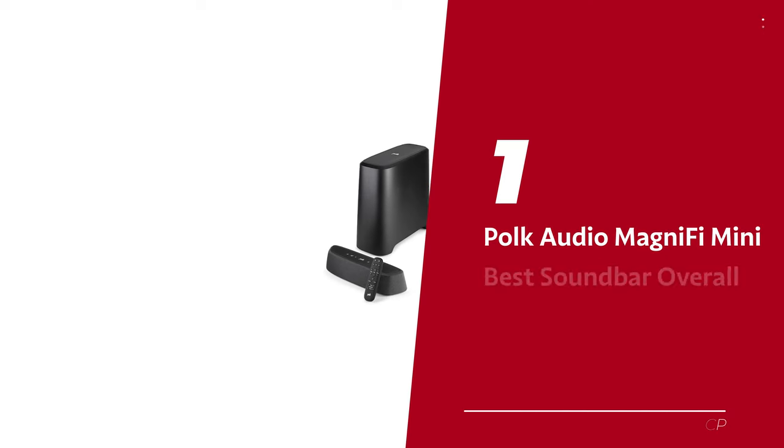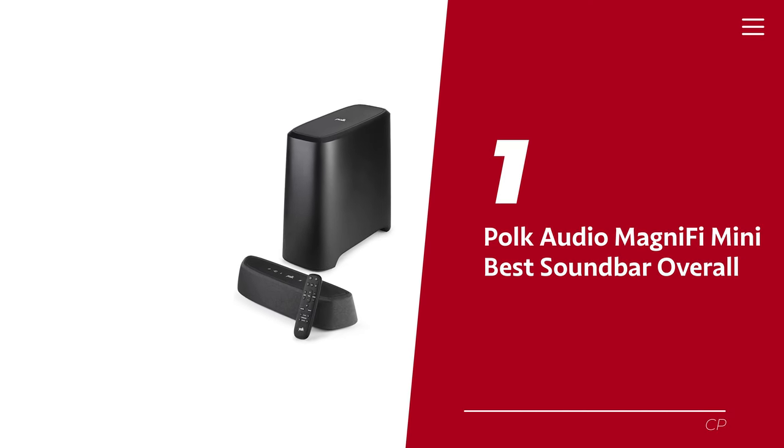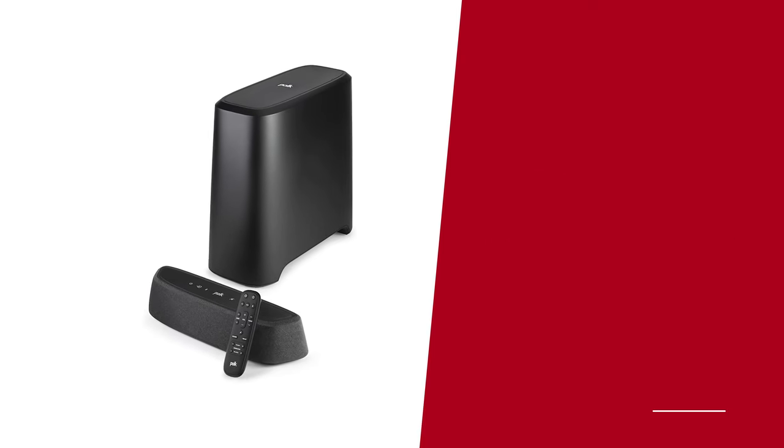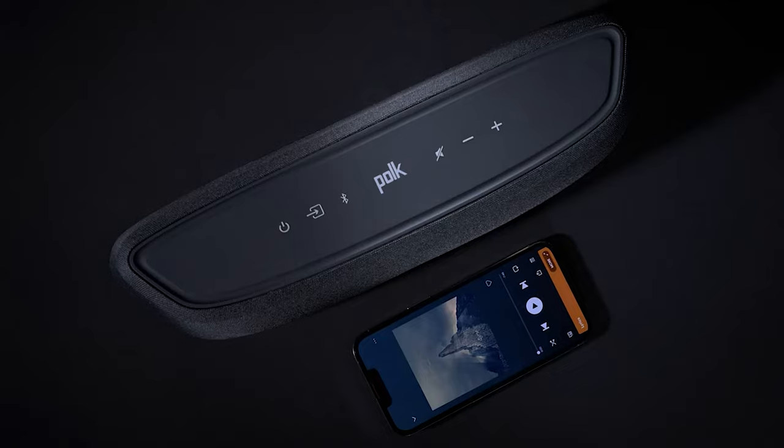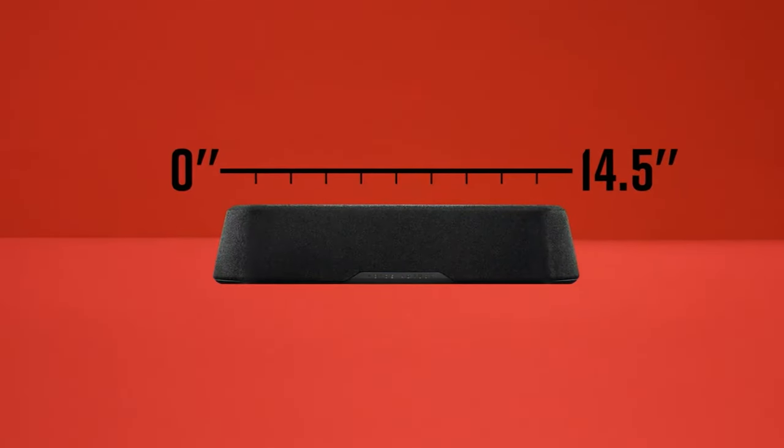Number 1. Polk Audio MagniFi Mini, our pick for best soundbar overall. Prepare to be pleasantly surprised by the pint-sized powerhouse that is the Polk MagniFi Mini AX soundbar. Don't let its small stature fool you, because this little gem outperforms its larger, pricier competition in our top secret tests. Who would have thought?